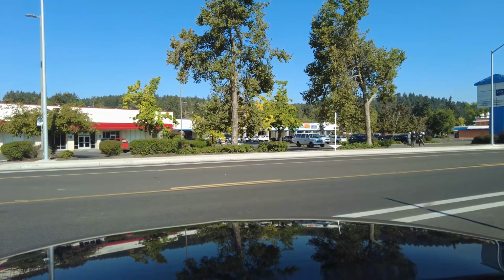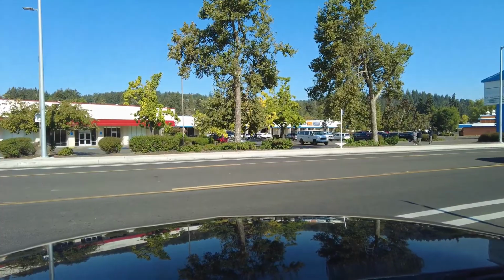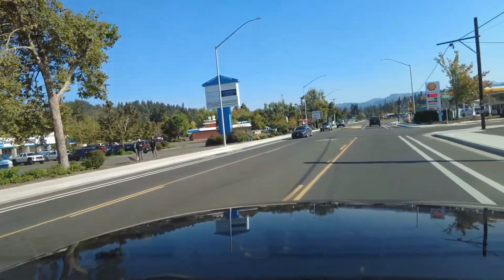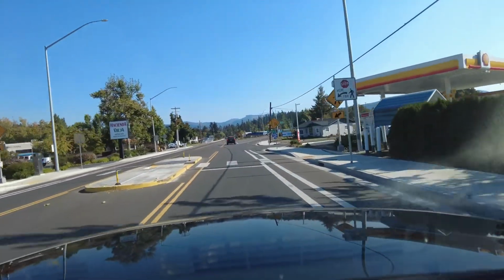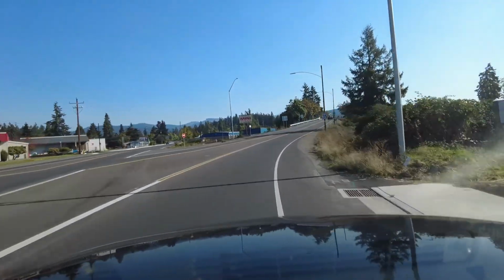Is it possible to daily drive a Whipple Supercharged Tahoe? Let's find out. I'm going to wait so that I don't get crunched by this new version of my truck. Little second gear chirp right there.